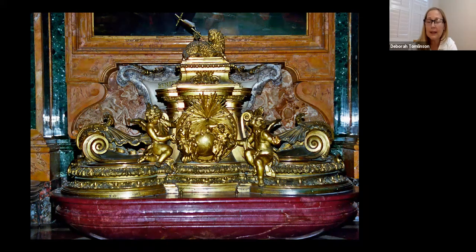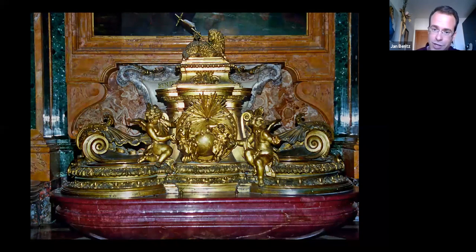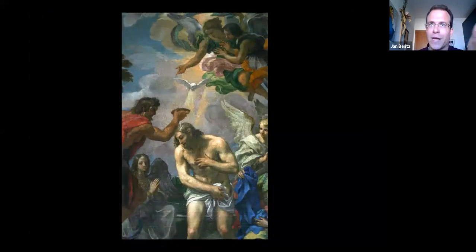And of course, again, that's a mosaic. So we have to clarify this, and this is a good point. What Deborah said is completely correct. You have a painting in the choir chapel on the left, which we're going to skip today. It's small, but it's nice. But all of the large altarpieces of the side chapels, and they're gigantic, I mean, they're 12 feet, 14 feet high, all of them are mosaic.